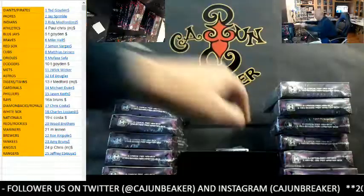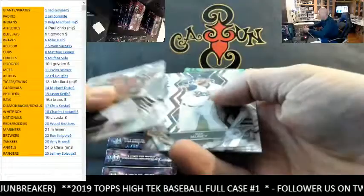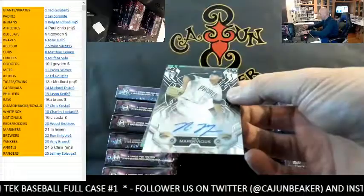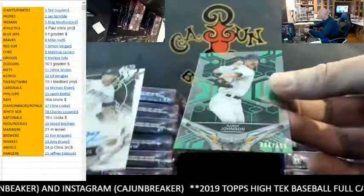All right, pack three. We'll just go straight off the bat. Mike Trout. Muncy, Mancini, Padres, Nick Morgievicus. I'm sure I butchered that name. Very nice. Yadier Molina and a green out of 150. Randy Johnson.